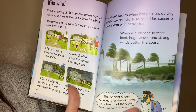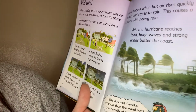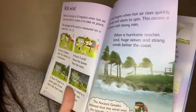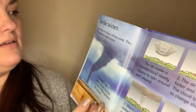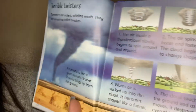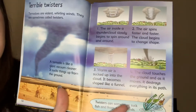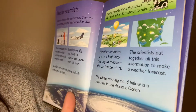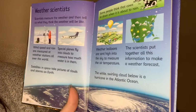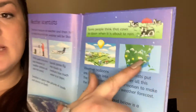This is wild wind. You ever been out in the super windy where it blows the trees like this? When a hurricane reaches land, huge waves and strong winds batter the coast. That means there's lots of big wind. There's also things called twisters, like a tornado. It's like a giant vacuum cleaner, and it sucks things up from the ground. There's weather scientists, and these people measure the weather and then tell us what they think the weather will do. We see a lot of people like that on the news, they tell us how warm it's going to be, how sunny it's going to be, or if it's going to be raining that day.